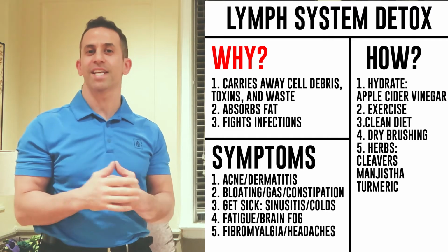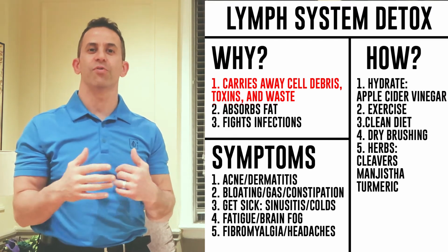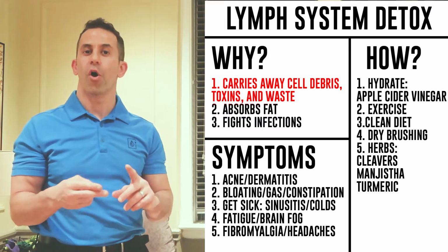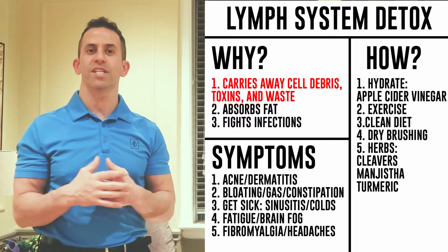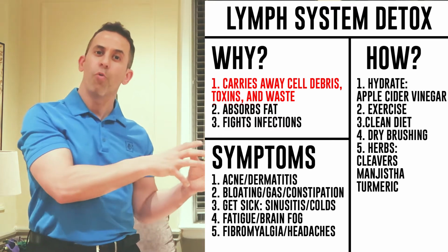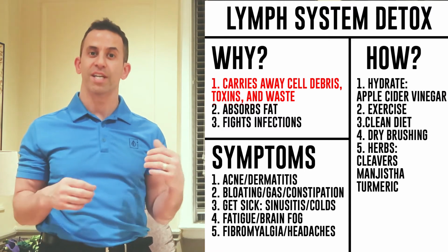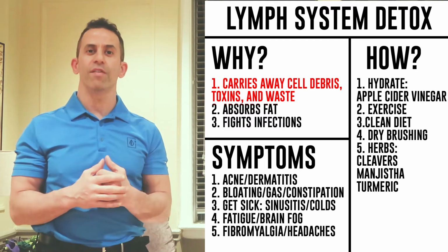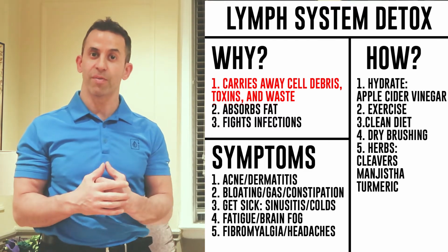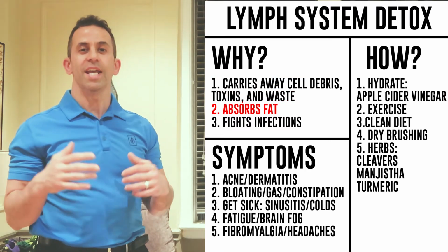There's 3 major things that the lymphatic system does. Number 1, it carries away cell debris, toxins, and waste. Our body's constantly creating toxins. Not only that, we're getting toxins from food, our water, and the air. So all these toxic metabolites build up in our system, and it's the lymphatic system's job to take the toxins away from our healthy tissue and move them out through what's called the lymphatic system of vessels and ducts, and it cleans it. So we're getting rid of those toxins through the lymphatic system. If it's congested, those toxins can build up in your system and you're going to have some symptoms and you're not going to feel your best. Number 2, it absorbs fat.